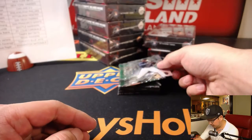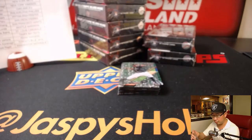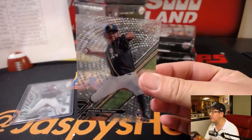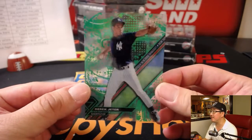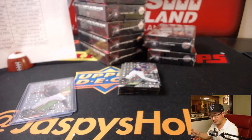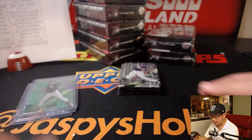There was Altuve. There's a nice shorter print of Jonathan Villar for the Brew Crew. That'll be for Nino and the Brewers. Jarrell Cotton for the A's at a 250. Title diffractor. Chris Wilson, Abner, with the Oakland A's. I've heard of this guy, Derek Jeter. 75 out of 99, look how young he looks. Young Derek Jeter. Somewhere a painting of him is growing older in the attic. That goes to Joe Kavanaugh.